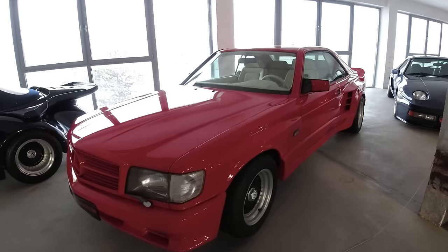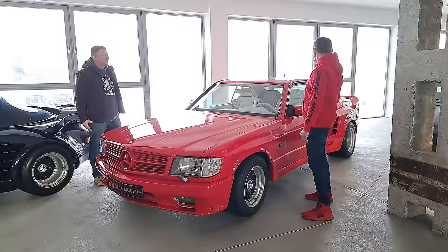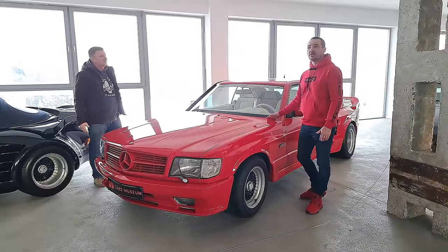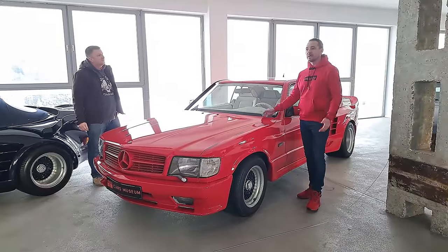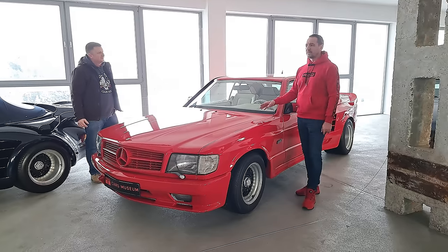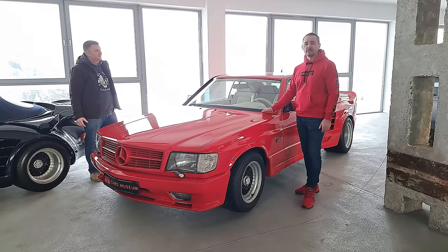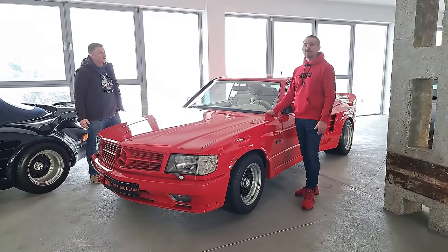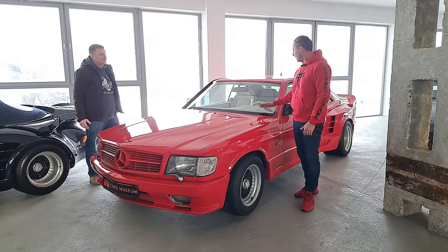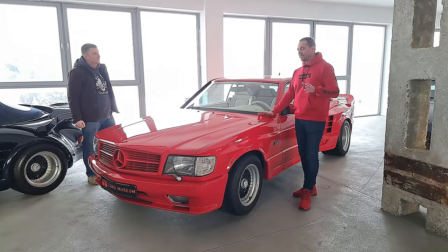So when you compare, it's a lorry. Yeah, basically. For example, the Ferrari Testarossa or Lamborghini Countach, the width of the car was almost 2 meters. So this car is 10 centimeters wider than the widest series car of the 80s, like the Testarossa or Countach.